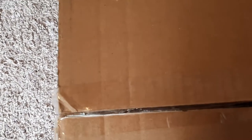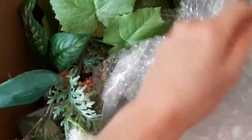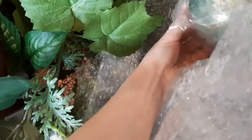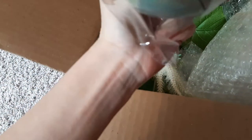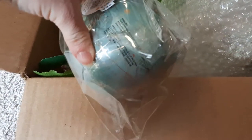Got the mint green globe. I was hoping I would get one of the ones, the globes that they sell in an assortment of colors, so if you order online, there is no guarantee of which color globe you will end up with. Very happy that I got this one.